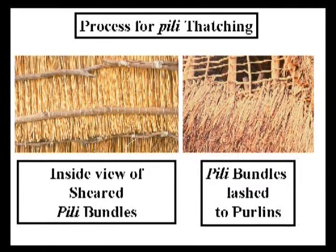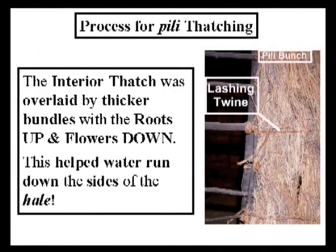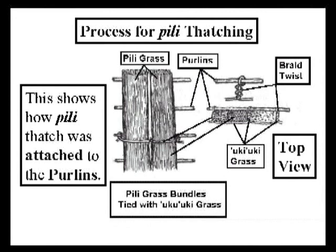And just a couple more illustrations of pili thatching on the left inside, and on the right, a close-up of the outside where the thatching is incomplete. But you can see the orientation of the pili. And then a closer view from the hale here at the museum, showing the bunches of pili and then the lashing twine made from uki-uki grass. So uki-uki held the rafters and all the poles together, but it also then was used to bind the pili to the framework.